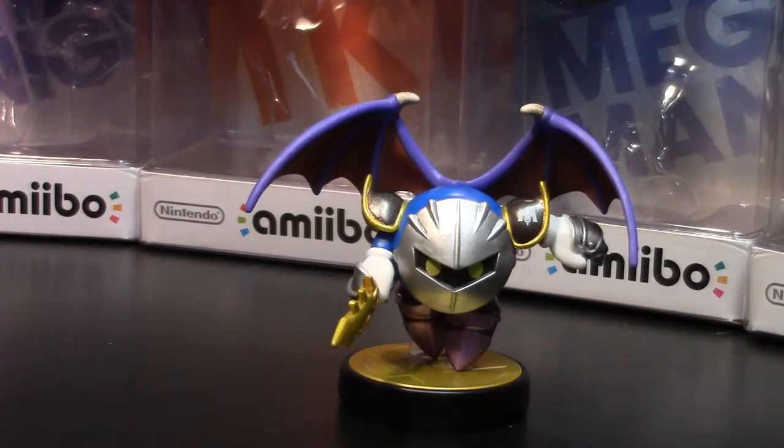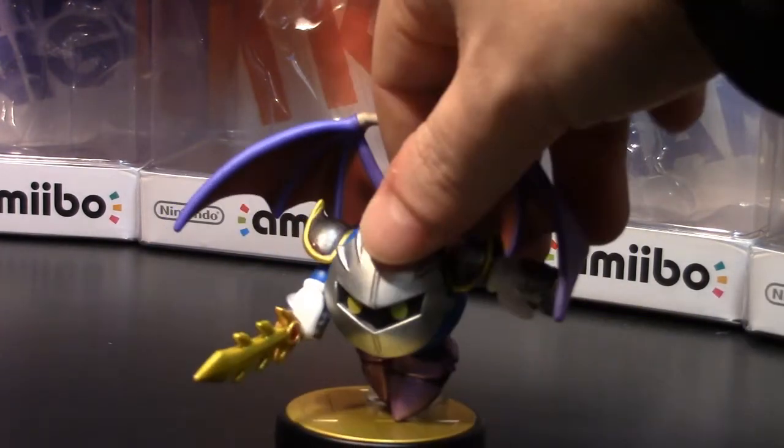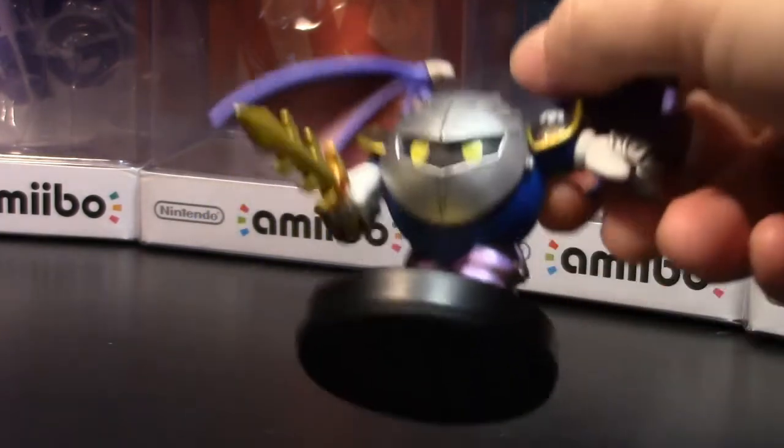Up next is Meta Knight, and he's really awesome. I've always wanted a Meta Knight figure, and luckily we were able to get one with the amiibo line. Really nice quality on him too. He's got some black wash on the metallic parts of his armor that on some figures I've seen looks kind of bad. Mine's not too terrible, honestly.